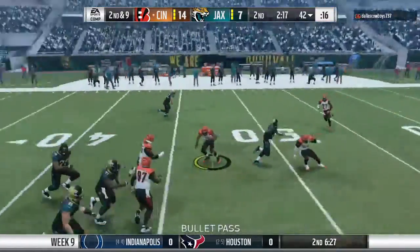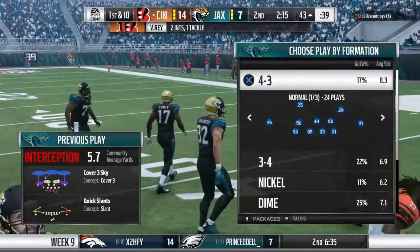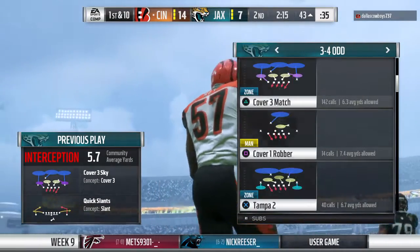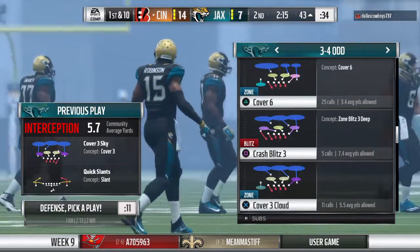Mahomes to throw once more. And to the 43. So down inside the 45 to the 43-yard line. That's where they'll take over. He has been interception prone here in his rookie season. How patient can they be with him? That is the key question, isn't it?